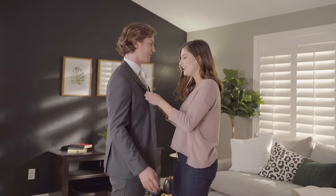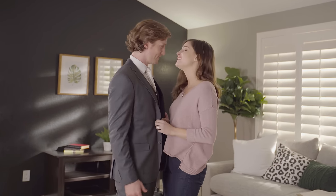At The Modern Groom, our job is to make sure the groom and his crew look better than everyone else. Well, except for the bride, of course.